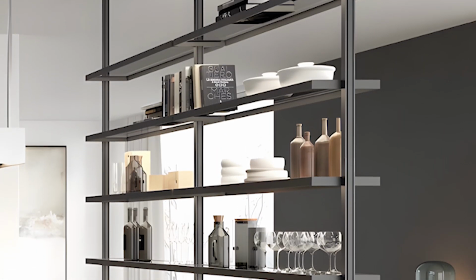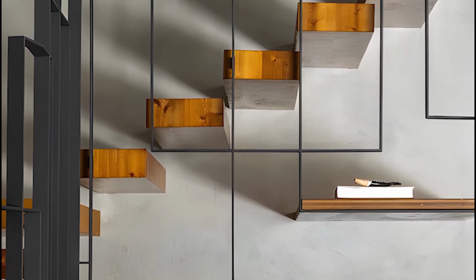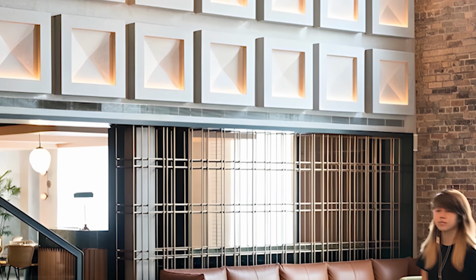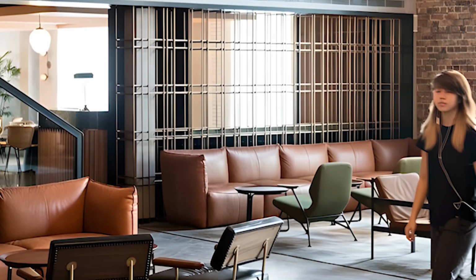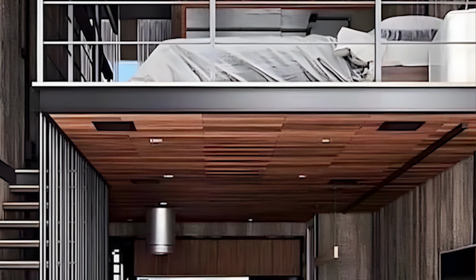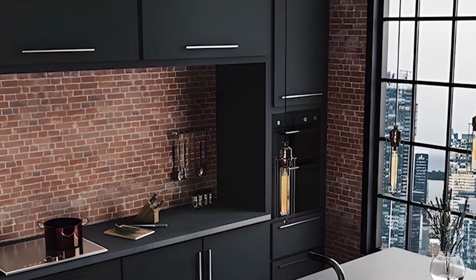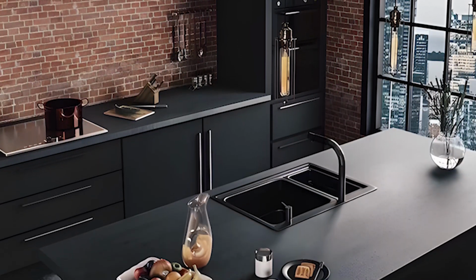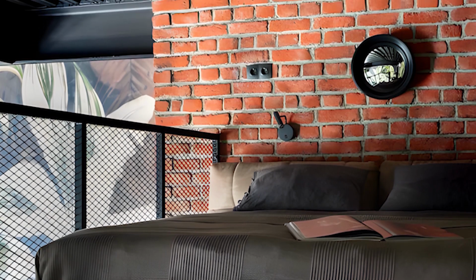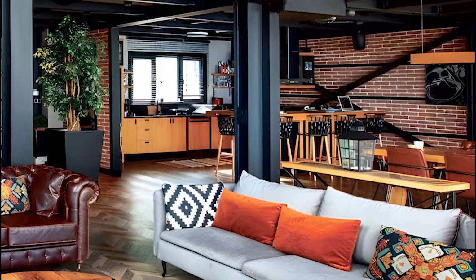However, it wasn't until the mid-20th century that these raw spaces truly captured the imagination of designers and homeowners. The decline of manufacturing in major cities like New York and London presented a unique opportunity. Abandoned factories with their inherent character were transformed into coveted lofts. Artists, bohemians, and those seeking a unique living experience embraced the exposed elements, creating a new aesthetic that celebrated the beauty of the unadorned.